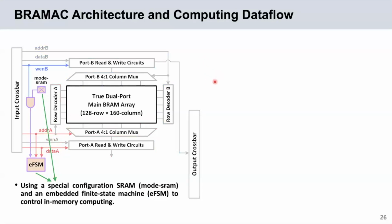When we add this computing-in-memory functionality, the first thing we need to do is figure out how to distinguish between a computing-in-memory operation and a conventional memory access. Instead of just using this memory block as a compute unit, we can also use it as a memory block, so we need to do normal memory reads and writes. So how do we distinguish between memory read, write, and computing in memory?